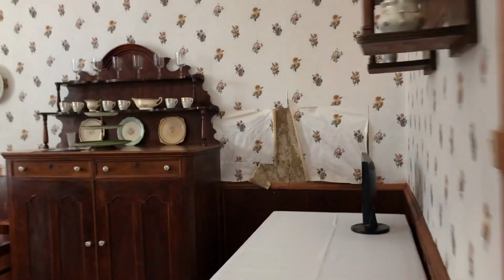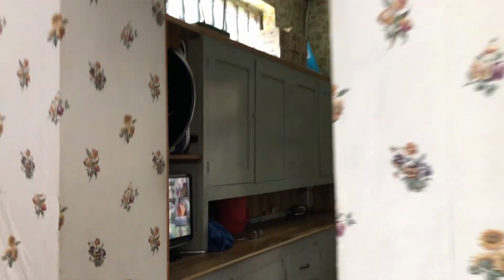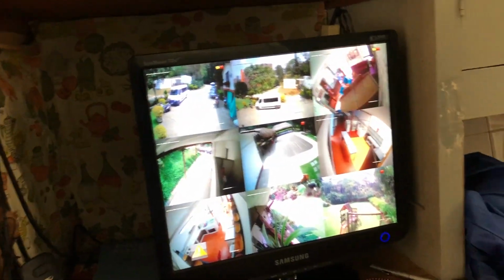It's used as an event center now. Nobody lives here. They have weddings and different parties and things like that here. What a location. Is this the casino? Ooh, security monitor. I didn't notice any cameras, I'm slipping.